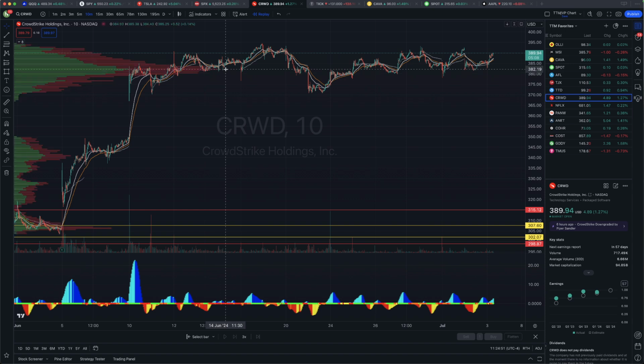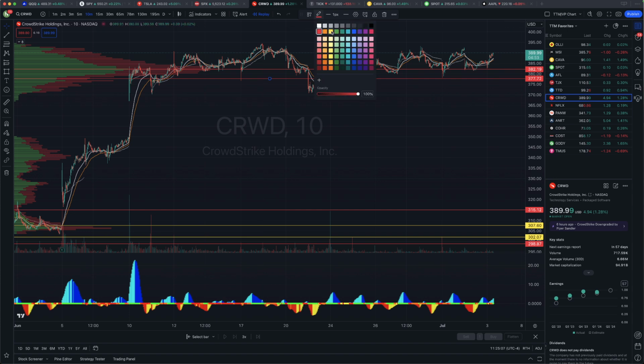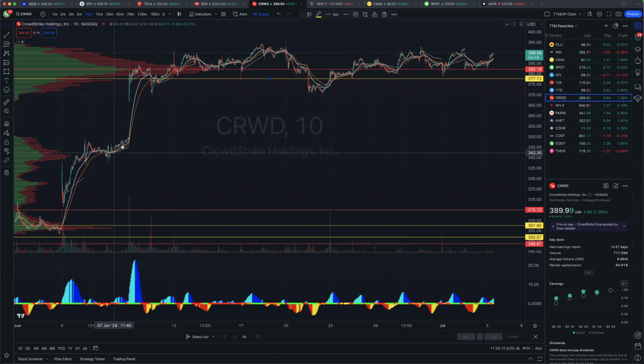So I'm going to put point of control level in there. And then I'm going to come in and identify a value area low. We had a breakdown and a reclaim of that level. And then this pattern, this is an earnings winner. Look, we've got, where do I want to put that level? And ultimately, it's kind of up in here, isn't it?